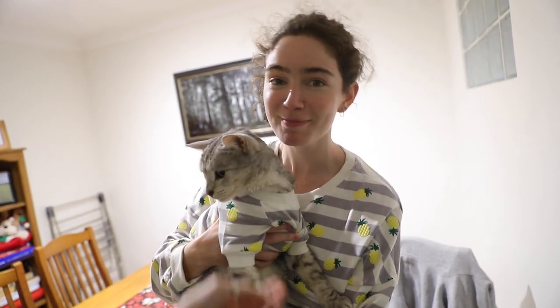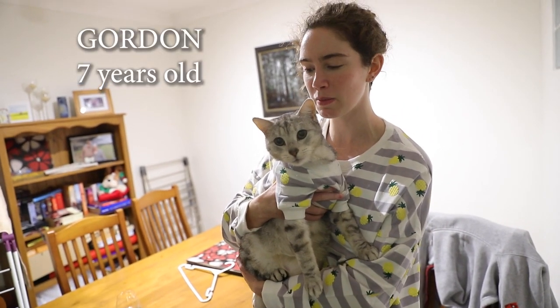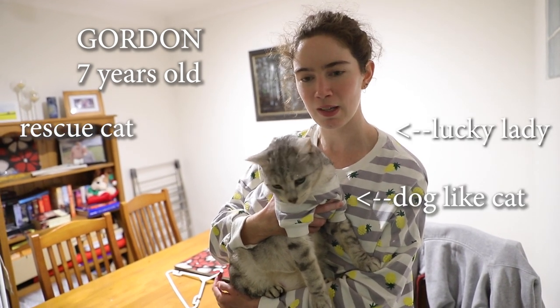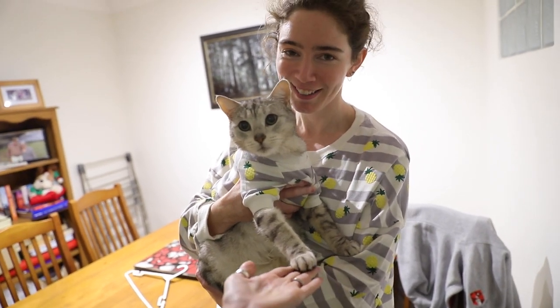So Grace, do tell. How old is Gordon? Gordon is 7. We picked him up from a rescue shelter and we just got really lucky. He's the most dog-like cat I've ever met. He really is the most dog-like cat. Like, he's unbelievable. He's so friendly.